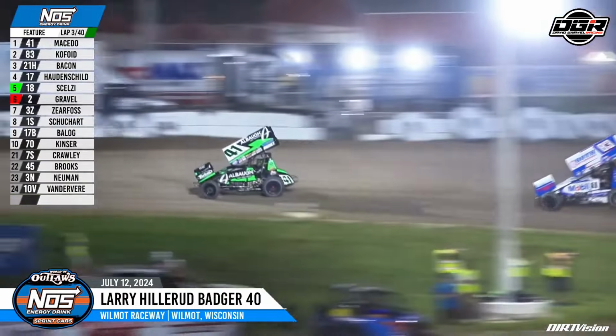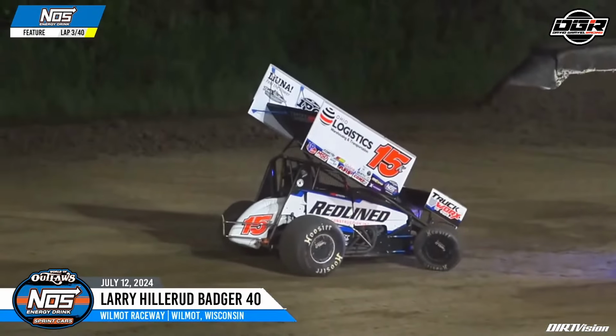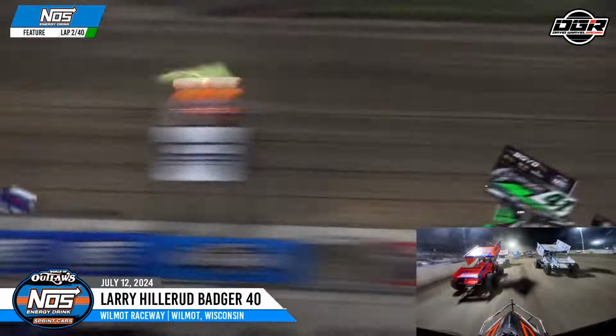Entertaining battle for the 4th spot. We've got a car sideways. Creed Kavanaugh between turns 3 and 4. Caution flag displayed. Macedo brings us back to green.